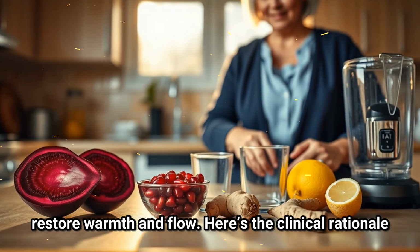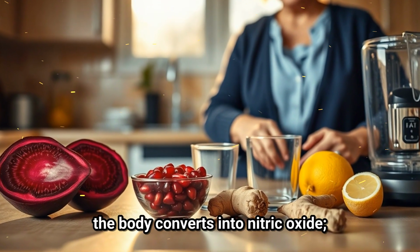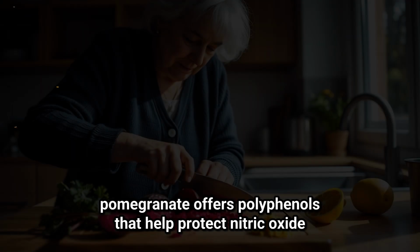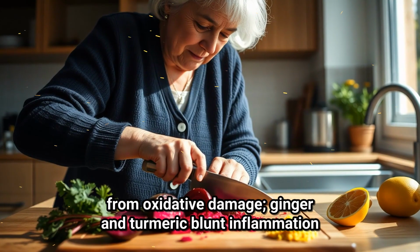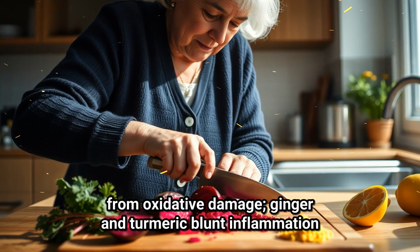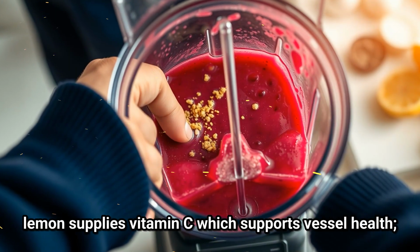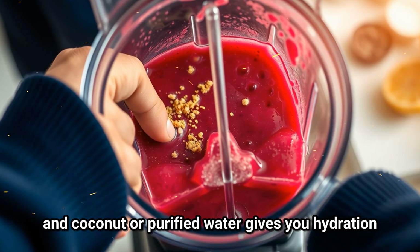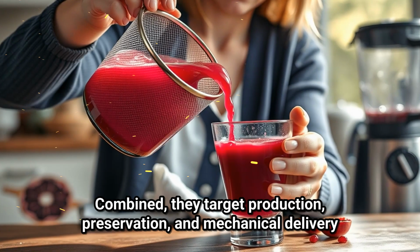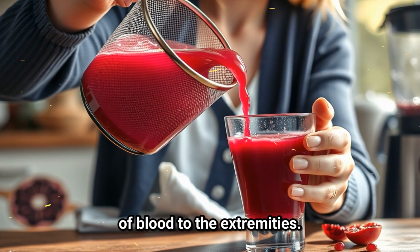Here's the clinical rationale in a sentence. Beets provide dietary nitrates that the body converts into nitric oxide. Pomegranate offers polyphenols that help protect nitric oxide from oxidative damage. Ginger and turmeric blunt inflammation and have mild antiplatelet effects. Lemon supplies vitamin C, which supports vessel health. And coconut or purified water gives you hydration and electrolytes to help blood volume and flow. Combined, they target production, preservation, and mechanical delivery of blood to the extremities.